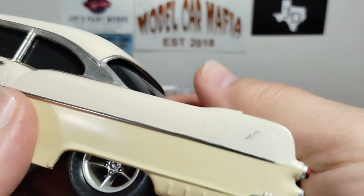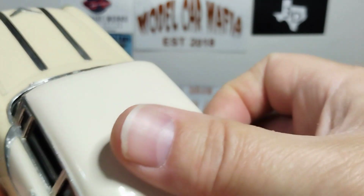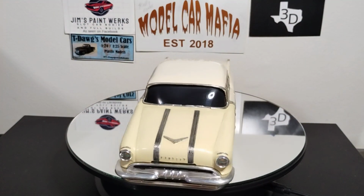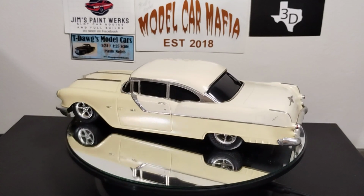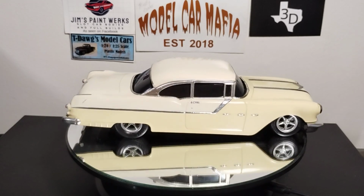bare metal before you paint and then polish it through. So they look really, really good on the shelf. Where else are you gonna find a 55 Pontiac? Now, some industrious person could take the AMT 55 Chevrolet and make this a full detail kit. I am not that person.